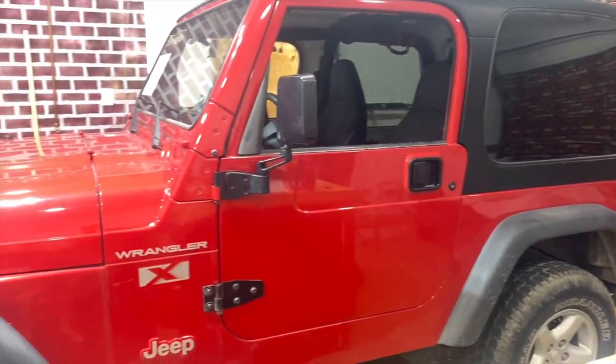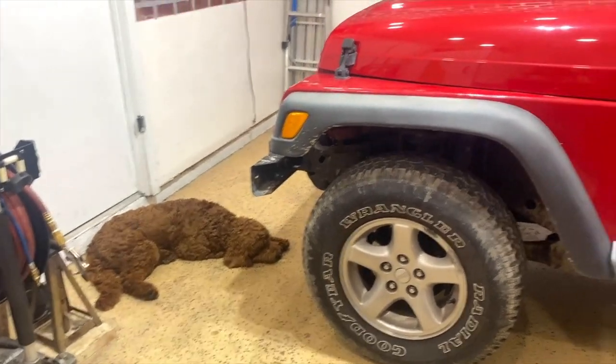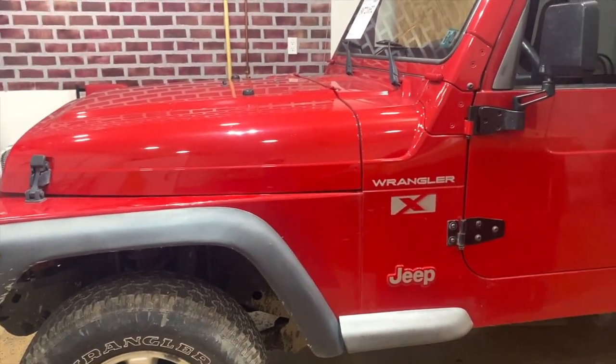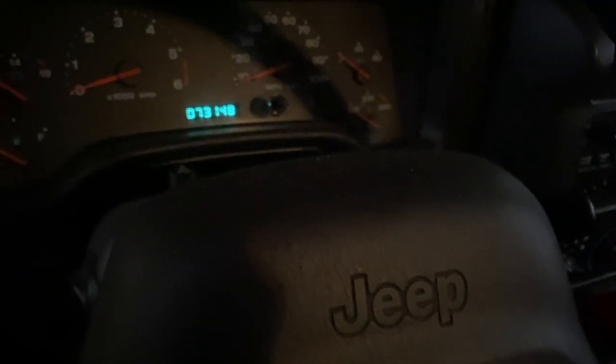So what we have here is a 2021 model year Irish Setter Golden Doodle sitting next to our new to us 2002 Jeep Wrangler. So this specific example is a 2002 Jeep Wrangler 4-liter automatic transmission, and it only has 72,000 miles on it, which is why I was really interested in picking it up.